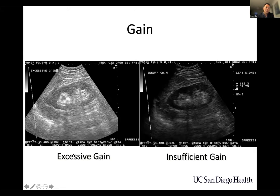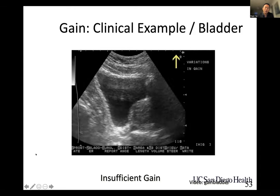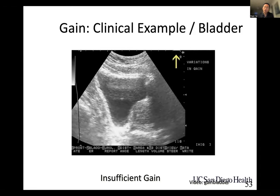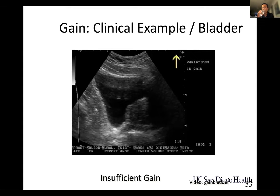So here is an example of too much gain. Here is an example of not enough gain. And by altering the gain, you can make the picture more ideal. See here, not enough gain. Now there's too much gain. So then we turn down the gain to make it just right. What is the right amount of gain? The right amount of gain is what looks good to you.